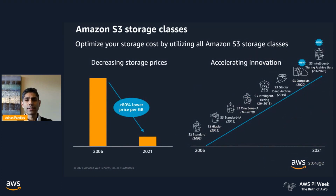So since its introduction in 2006, Amazon S3 has constantly innovated on behalf of customers to make cloud storage more cost-effective and easier to manage. The graph you see on the left shows the over 80% reduction in S3 Standard's price since 2006. And then on the right, you can see how we've continued to add more storage classes over time. Most recently, we launched new Archive Access tier and Deep Archive Access tier to our Intelligent-Tiering storage class. This offers up new opportunities and more convenience when you're thinking about managing data in the cloud. We also added Amazon S3 on Outposts, which delivers object storage to your on-premises AWS Outposts environment to meet local data processing and data residency needs.